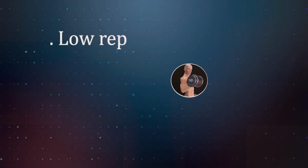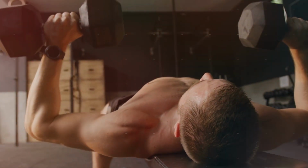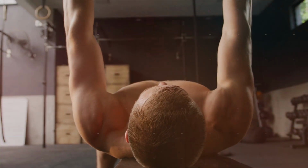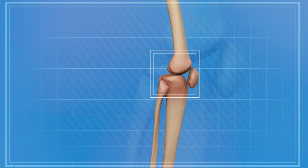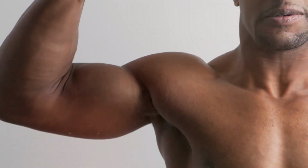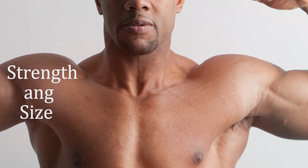It's best to include low rep, moderate rep, and high rep sets in your training regime because they all activate different growth pathways in your body. Practically speaking, you'll probably want to do most of your sets at a moderate rep range. It's less strenuous than doing many high rep sets, and it's less taxing on your joints and connective tissues than focusing on lifting very heavy weights. If you're looking to achieve a balance of strength and size, this is a solid strategy to follow.